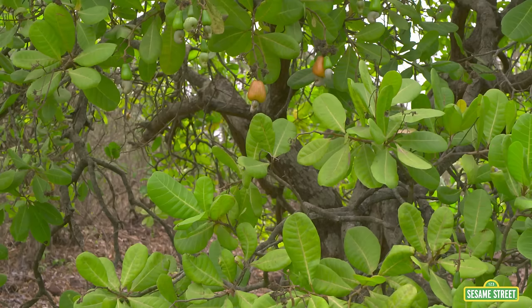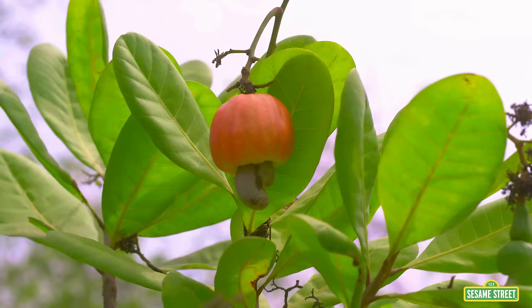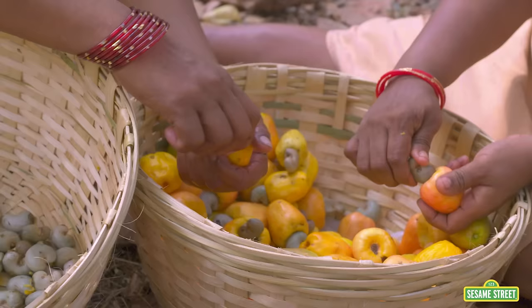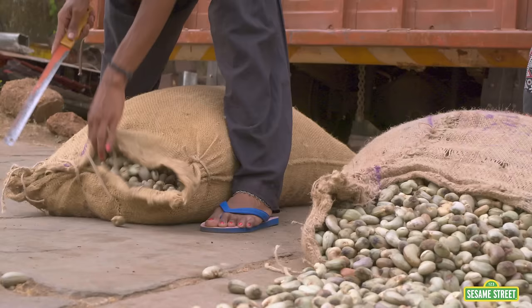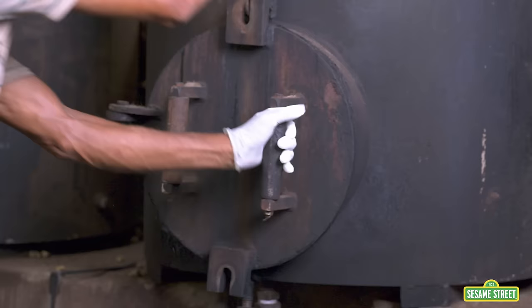Cashew nuts grow on trees. The tree grows fruit, and on the outside of each fruit, there's exactly one cashew. The fruit is picked, the cashews are carefully taken off, collected and taken to a factory. At the factory, they're first dried in the sun, then put into a big oven called a furnace to roast.